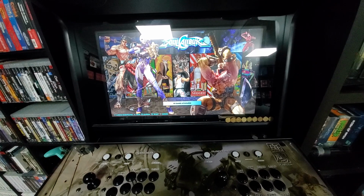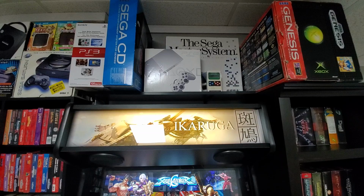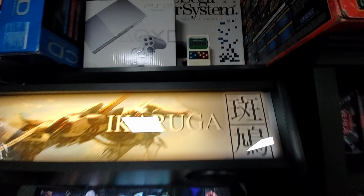It works really well. And then above it, of course, we have the PS3 and the Sega CD and another, I can't remember if it's sealed or not. Maybe it is sealed. PS2 Slim, Sega Master System, Genesis, Model 2 and 1, and Xbox, and a little football game there. And then over here, these are some more of those indie box games.